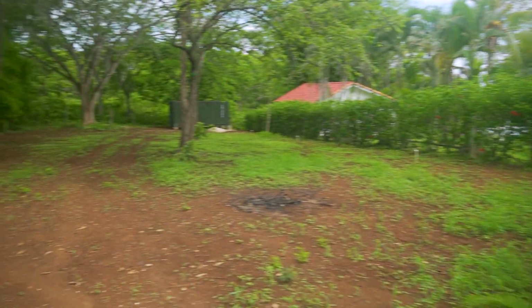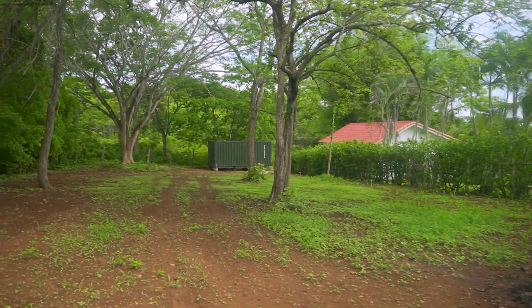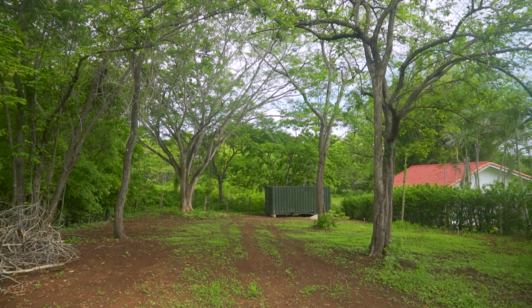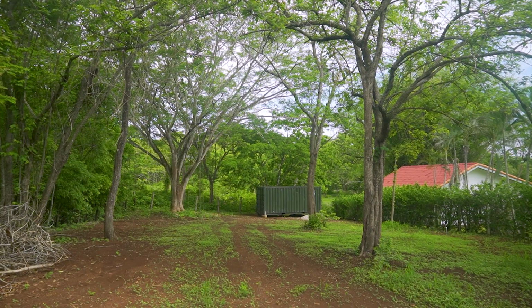And as you can see, my property already got much greener in the last weeks. It was raining for the last 2 weeks and it's already green. It's really crazy. So that's the best time to plant something.